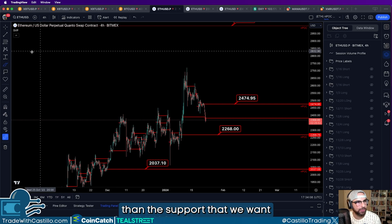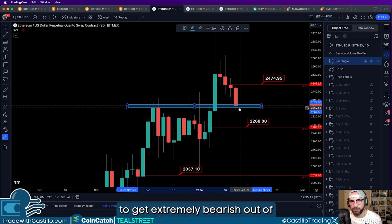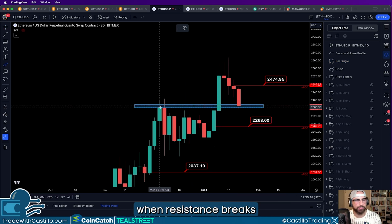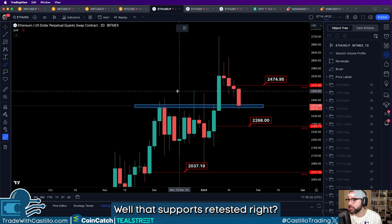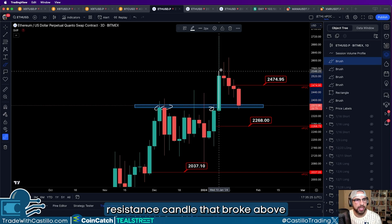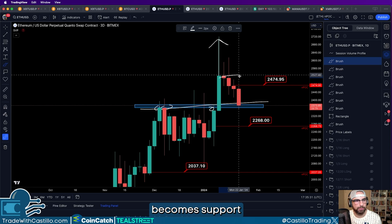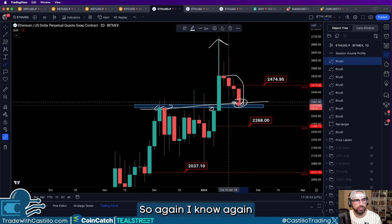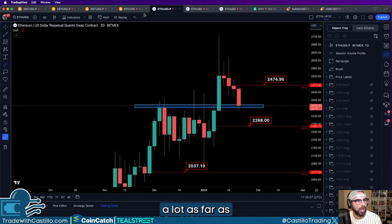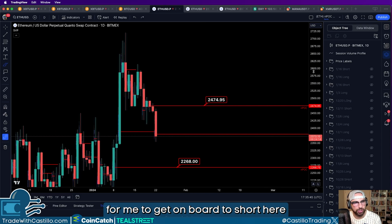Whether it digs deeper than the support that we want, it's just one of those areas that you don't really need to get extremely bearish out of, because if you think about it, what happens when resistance breaks above and turns to support? Well, that support's retested, right? So this was once resistance, just based off candle closes, resistance, candle that broke above, and then now resistance becomes support. And what are we retesting? Support. So again, I know I probably sound like a broken record. I've talked about this a lot as far as, we're at support, but it's just hard for me to get on board to short here.